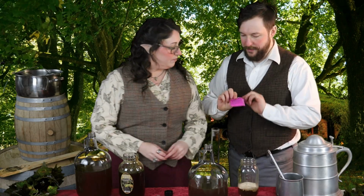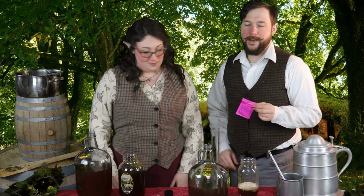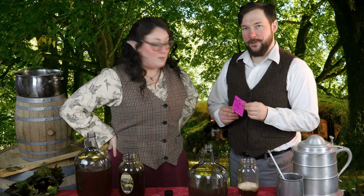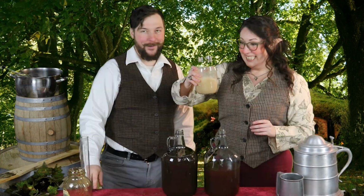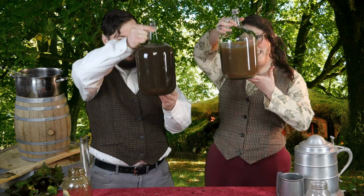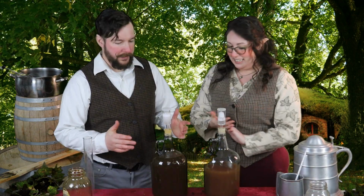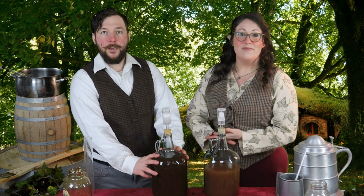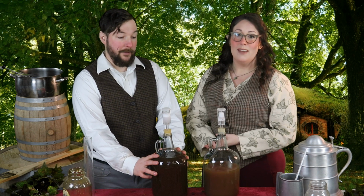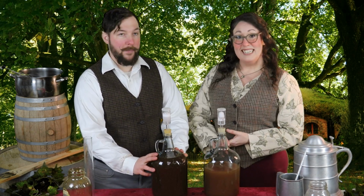Today we are using the SafAle T-58. I really like this ale yeast. We've gotten great results with it before, so we'll be using this yeast pitch in both brews. We have fermentation. That is murky. That is Mirkwood murky. We will be taking care of the yeast here with the TOSNA method with a healthy ferment, using some Fermaid O. I highly recommend you use nutrients. Do your own research with nutrients and your mead will thank you.